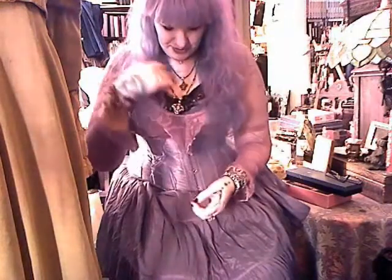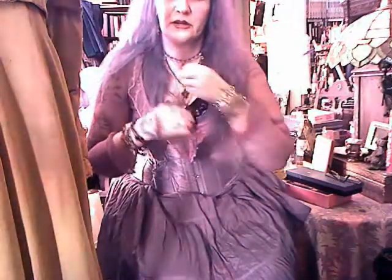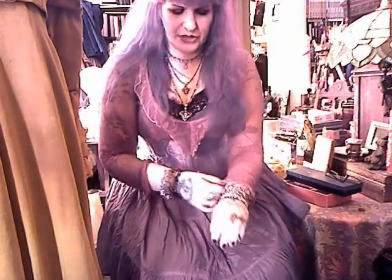So this necklace here was $45 at Dark Garden. That's also quite expensive for me, but I had credit, and so was this one. And the moonstone necklace was, I think, 20 pounds, so that's something like $36 or so at the exchange rate that it was there.